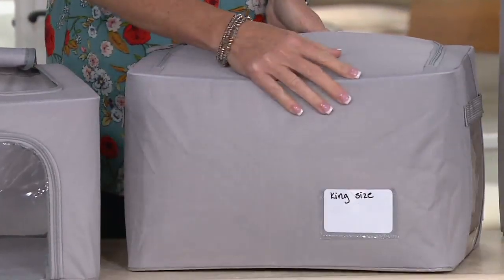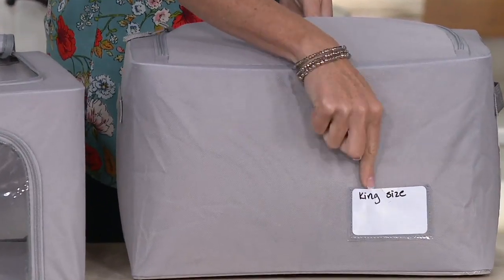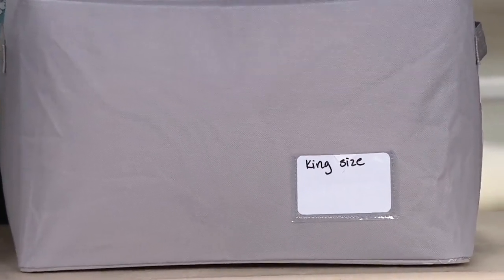We've also added a label on the back. So you can remove that card. Now I know the king size comforter is in here.